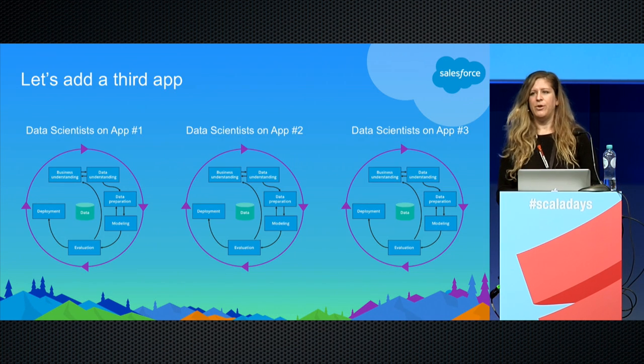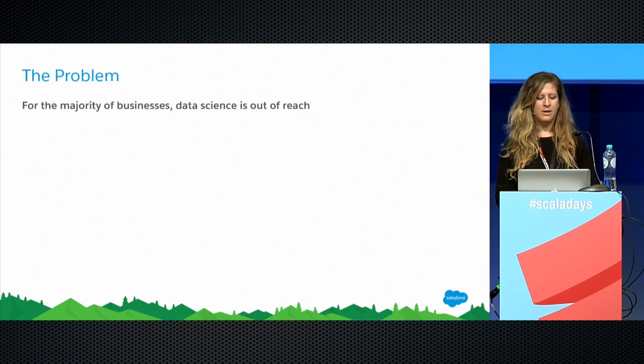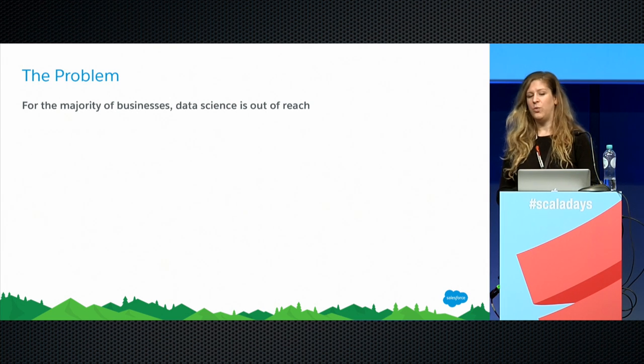Add a third app for a new topic. Maybe it's whether or not to process a return. You'll just continue going through the cycle. The problem is, for a majority of businesses this is actually quite out of reach, and that's for a variety of reasons.